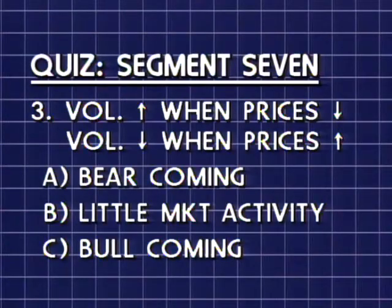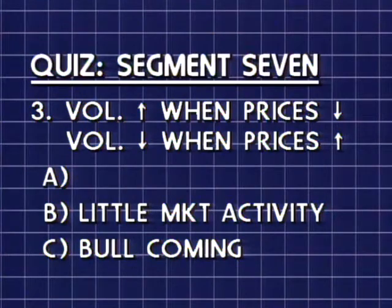If volume is up on days when prices drop and down on days when prices rise, it probably means A, the bear is coming, B, there isn't much market activity, C, the bull is coming. The answer is A, the bear market is coming. When people are trading heavily and there is selling pressure, the market will decline.